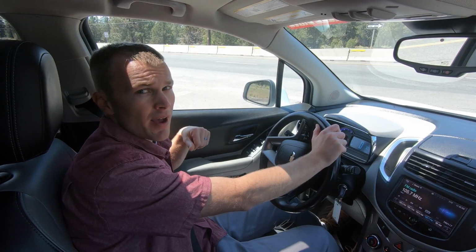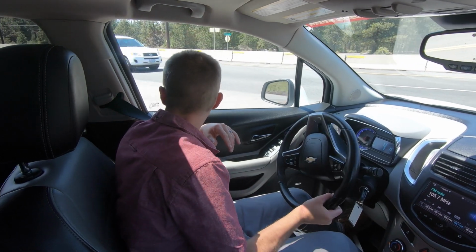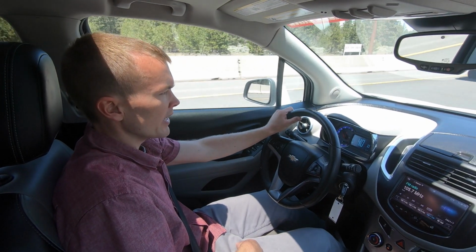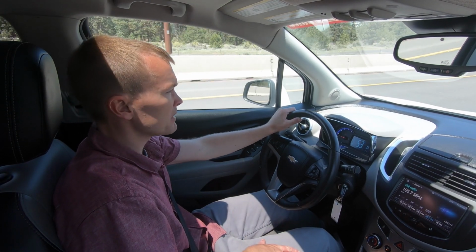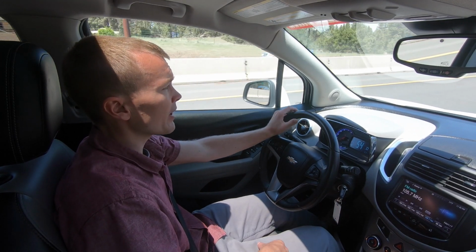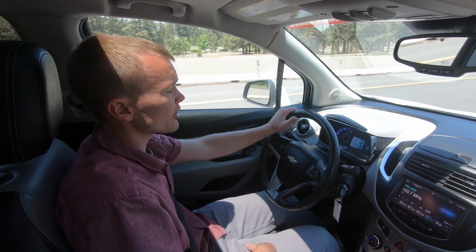Pulling onto the highway will give you a little sample of the accelerating capabilities of this vehicle, where you lay in on that throttle. So you can hear that turbo activating. Gives you a little bit of extra power, but it definitely struggles to get up to speed. Again, for its class, it's going to be pretty much on par with everything else that's out there, but I'm not giving it any slack in that sense. It still feels very underpowered.